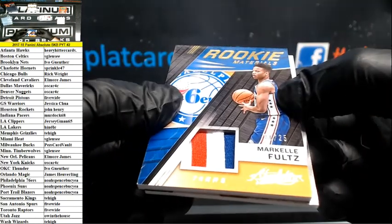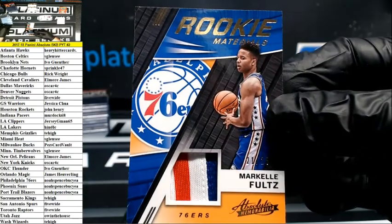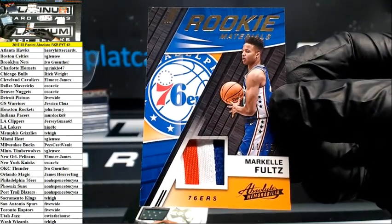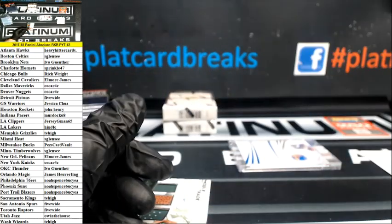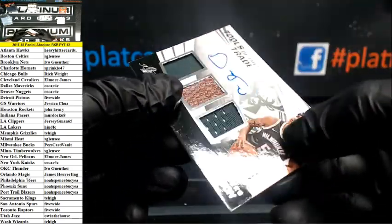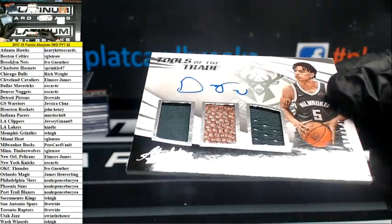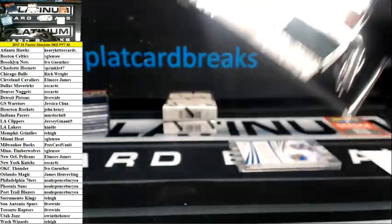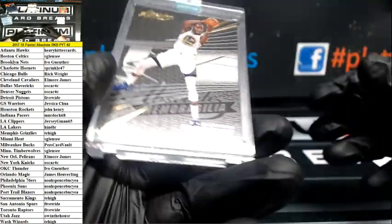Markelle Fultz, 21 of 25 rookie materials for the Sixers. Red, white, and blue patch. Fat card. And DJ Wilson, /149 jersey, basketball jersey for the Bucks. I can't believe the freaking Blazers absolutely destroyed this break. Incredible. And Durant. Kevin Durant, slabber for the Warriors.